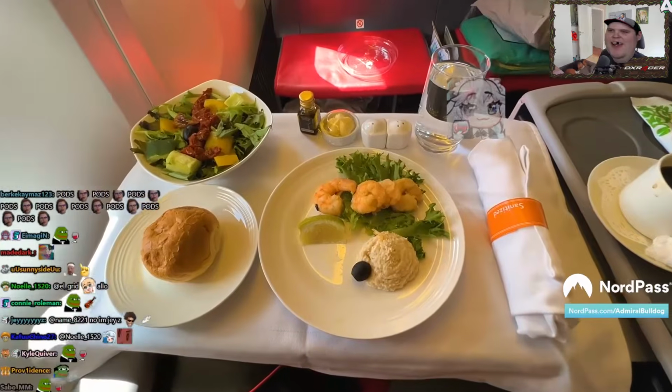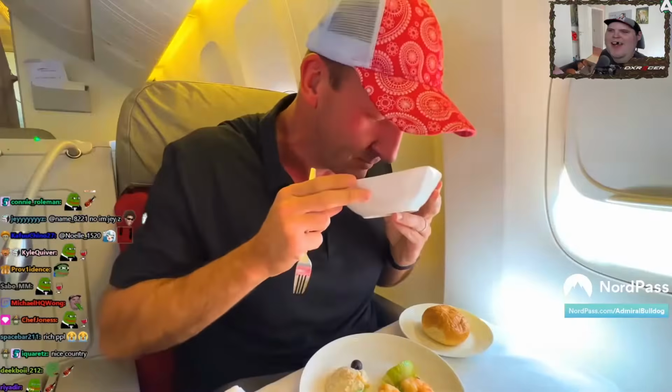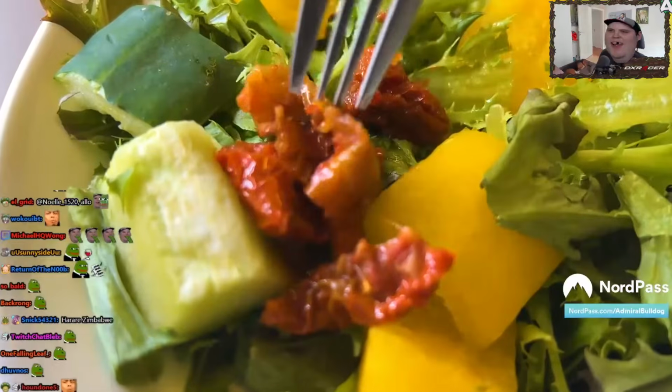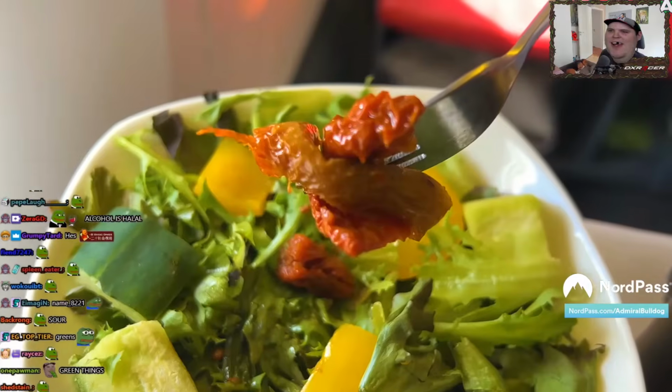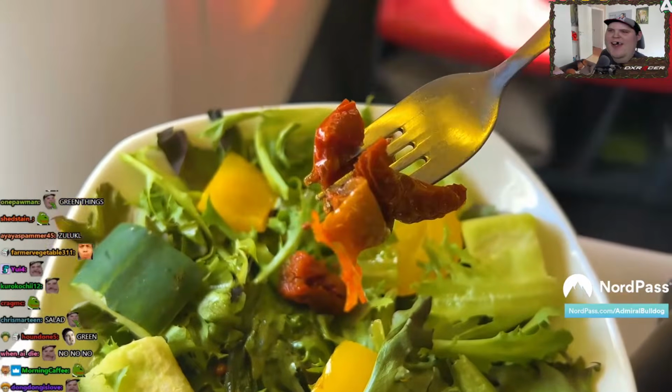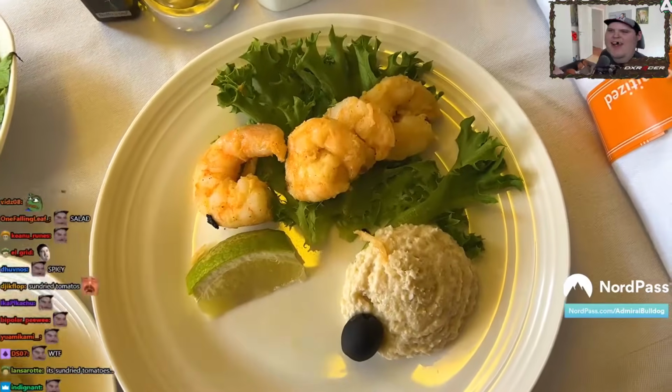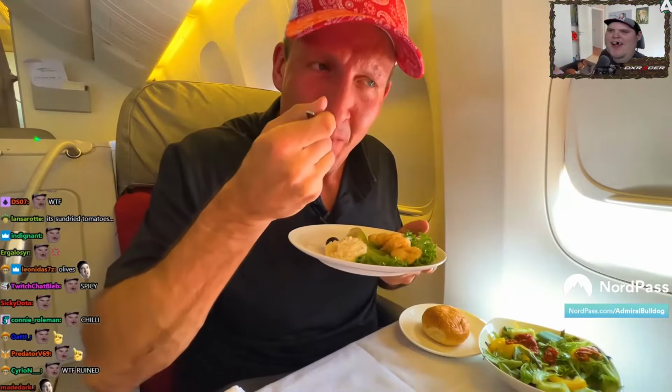I'm on my last flight right now to Harare. We have our first course here. This is exciting because I'm finally getting to try some Ethiopian food. I don't know what that is. It's a very sour smelling salad. It looks like some kind of sour fermented cabbage or chili. I think it's chilies that have been kind of pickled, but it has a lot of flavor, a lot of character. I like it. Here, our cold appetizer, shrimp, and they look dry.